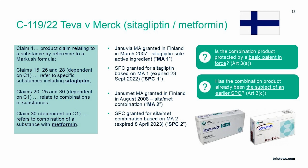Merck obtained a first MA in Finland for sitagliptin as the sole active ingredient in March 2007, and an SPC for sitagliptin was granted based on that MA and the patent. This first SPC expired in September 2022. Merck also obtained a second MA in Finland, this time in March 2008 for the combination of sitagliptin and metformin. A second SPC, this time for the combination product, was obtained based on the second MA and the patent, which expired by the later date of April 2023.